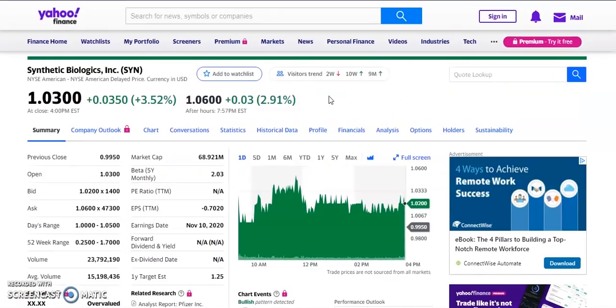Now, as always, penny stocks are going to be very, very volatile, and they're going to be high risk, high reward, especially penny stocks that are trading at around $1 or less, like SYN. But that's a risk you have to do your due diligence on and see if you're willing to take. Is the risk versus the reward worth it for you or not? So that's up to the trader. Once again, ticker symbol SYN. This one was up about 3.5% today, currently trading at $1.03.